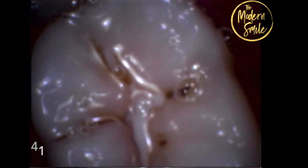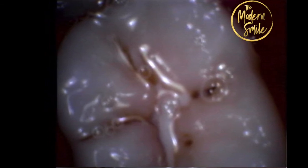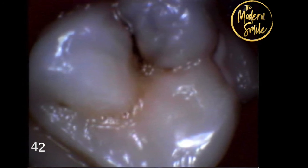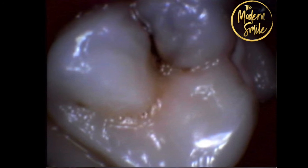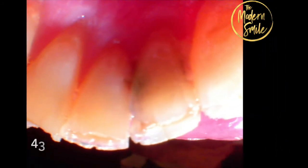One of the things that happens as you get older, if you had sealants as a kid and the sealant doesn't come out, it will actually start to attract food and cause a cavity around the sealant. This next tooth, if you can see towards the top of the screen, there's a dark area which is a cavity that's forming, and if this cavity doesn't get filled, it'll take the whole back of the tooth off.